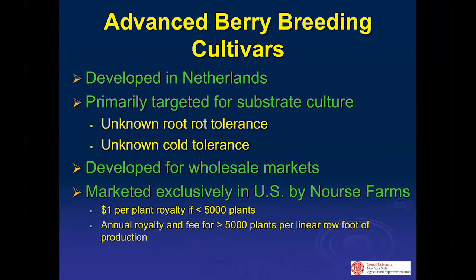So this is a company in the Netherlands. This is Kweli, Kwanzaa, Imara, and then there's a new one out as well that Norse has available. So these are primarily targeted for substrate culture. If you know anything about the Netherlands production systems, they do a lot of greenhouse production of all sorts of berries. And so in our climates and our soils, we don't know a lot about their root rot tolerance or their cold tolerance, because that is really not what they were designed for.